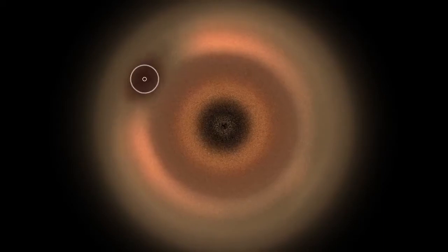Neptune creates the intricate pattern. The massive planet's gravity tugs on the cloud's dust grains, nudging them in their orbits. Neptune creates a ring structure in the dust cloud which features a gap where the planet itself resides. And this gap should make it fairly easy to tell where Neptune is from afar, even at distances where the planet is too dim to detect directly.